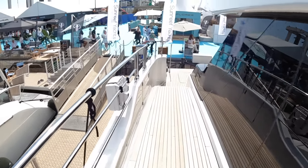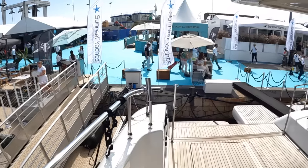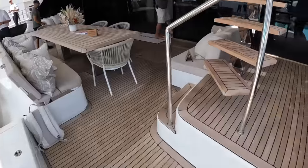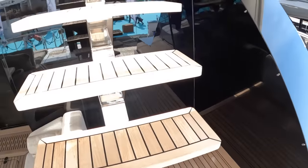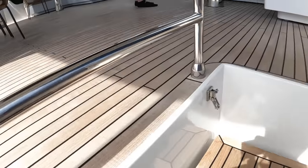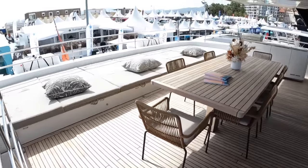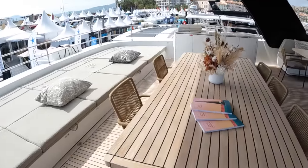We are at the Cannes Boat Show, or Yachting Festival to give it its posh name. And it's all going on. It's a busy old show. Okay, we're gonna come around here, take a stroll up these steps. And again, just a massive, massive area. Sunbathing right across the back. You've got a wonderful dining area here.